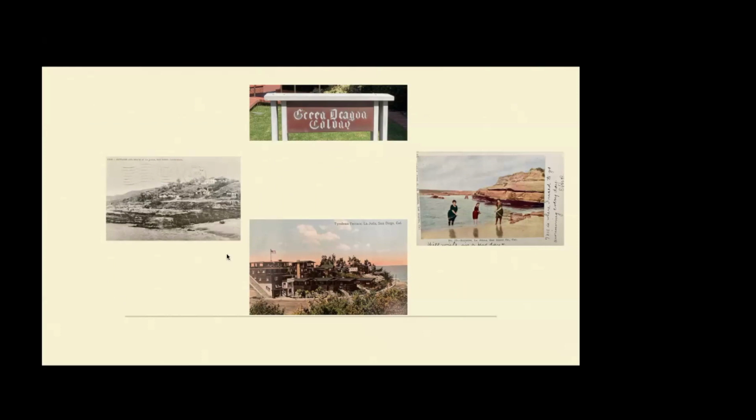And this shows there were 12 structures included in the Green Dragon colony, and all of them were designed by someone probably none of you, unless you're an architect, have ever heard of. Him is William Gill, and Gill was one of the most popular architects of San Diego at the turn of the 20th century. But all the structures are fanciful, just like the Ark House is.